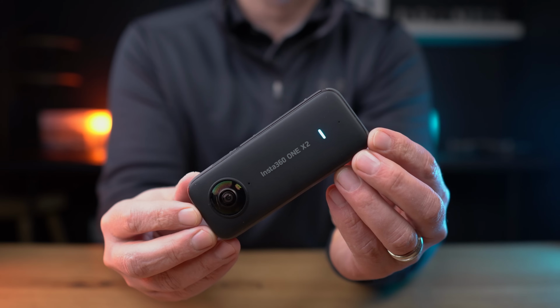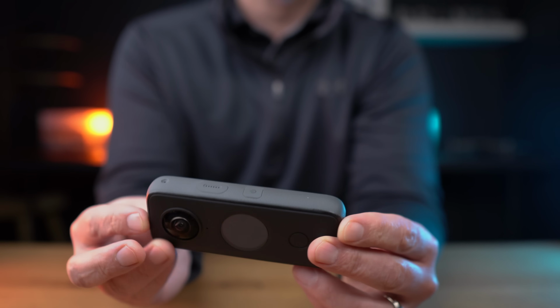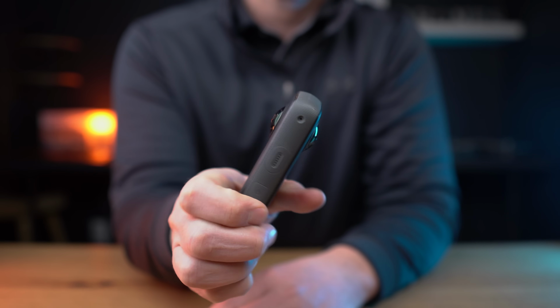And you're gonna laugh when you hear me say this, but it really does feel good in the hands. The rubber shell and the solid feel makes me feel like I'm truly holding a quality piece of technology. It fits into any pocket, and that has led to me carrying it with me more than I ever would the One R or any GoPro or anything like that.